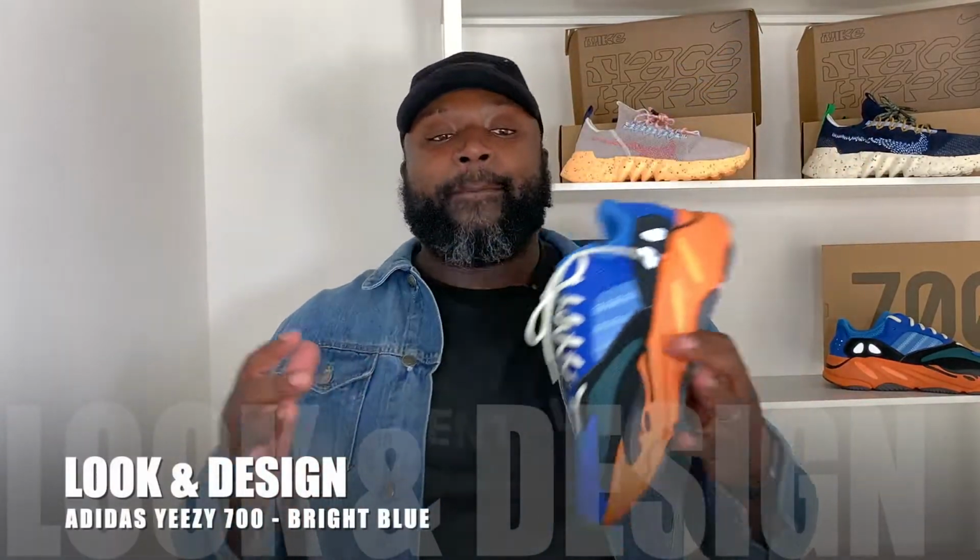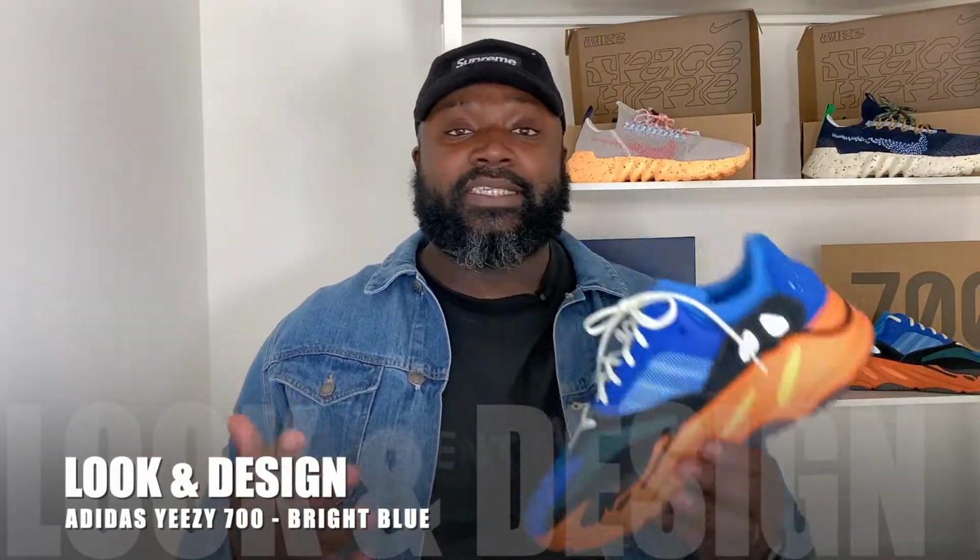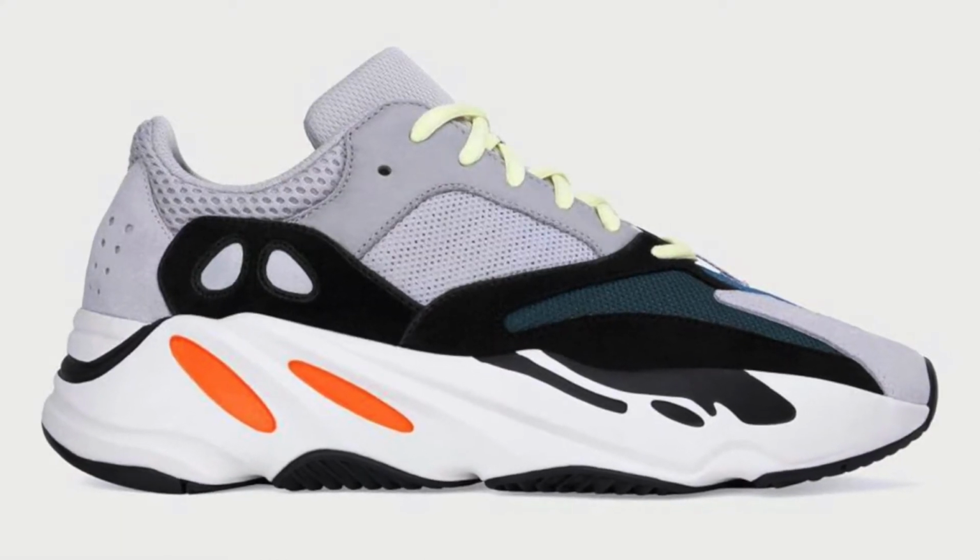Now let's talk about the look of the shoe. At this point, the Yeezy 700 silhouette, it's a classic. We already know, all the way back to the Wave Runner. The Wave Runner's coming out later this year. Please, people, get ready for that. That's the one I'm waiting for. But yeah, all the way back to the Wave Runner a few years ago, this shoe is an absolute smash hit. You get me?